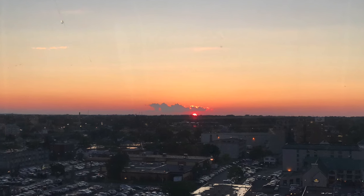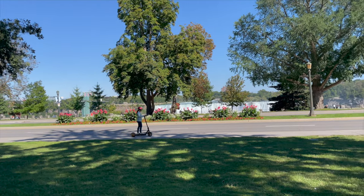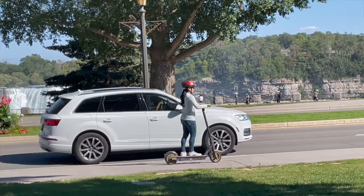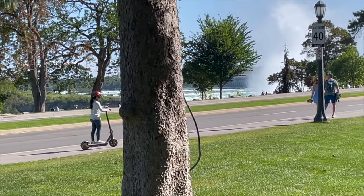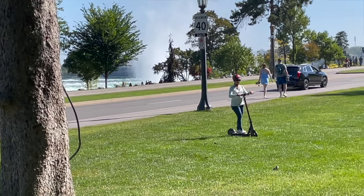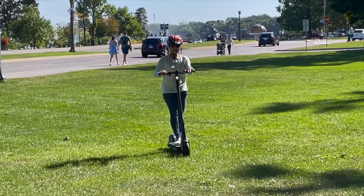Here is the sunset view from the Sky Wheel. In summer, we took our e-scooter with us and we roamed around on our e-scooter. It was a totally different experience and we were able to explore the entire Niagara Park. So if you have an e-scooter or a bike, you can take it with you and explore. So you have to bring your own e-scooter or bike.